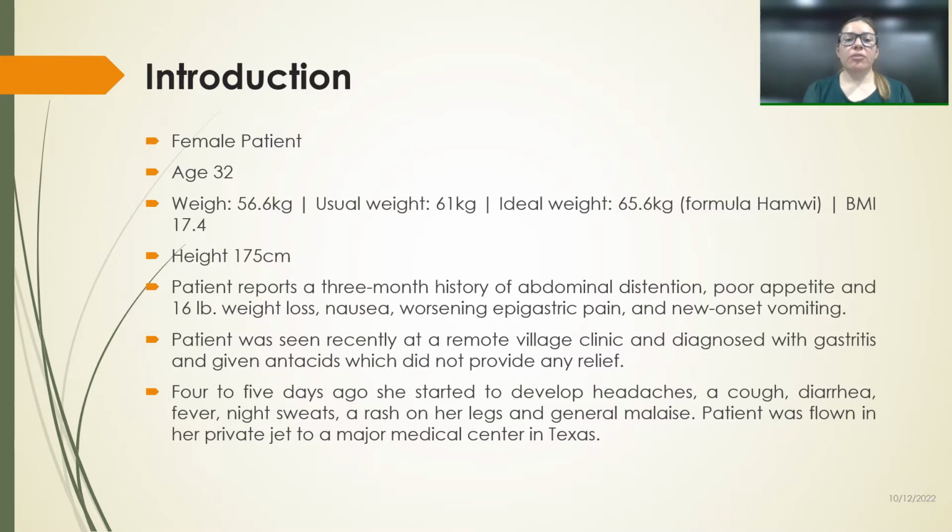The patient reports a 3 month history of abdominal distension, poor appetite, and she lost 16 pounds. She has nausea, pain, upset stomach, vomiting, and more. The patient recently visited a remote village because she lives in Mexico. She's an anthropologist. She was diagnosed with gastritis and given antacids, which did not provide any relief.